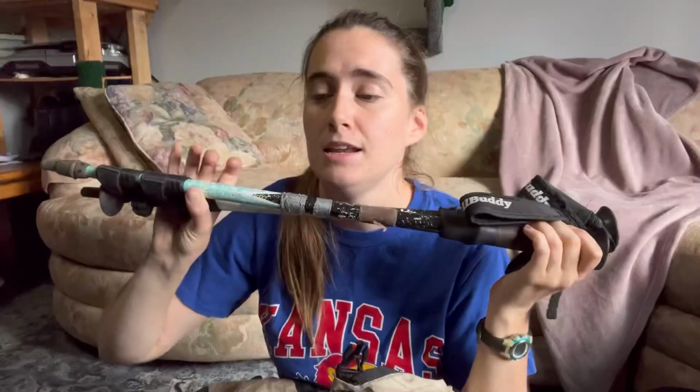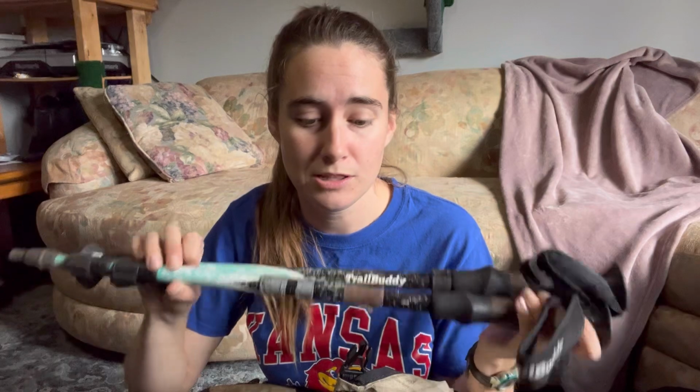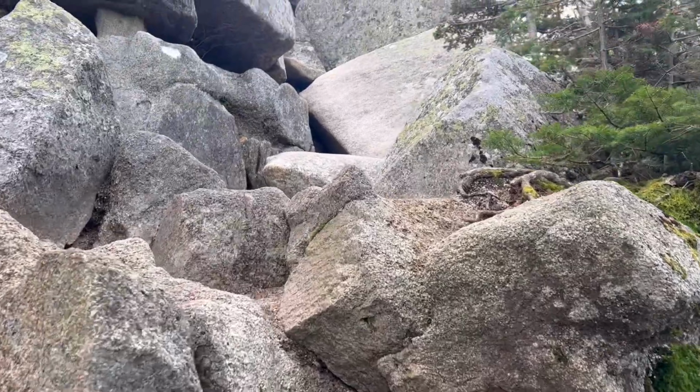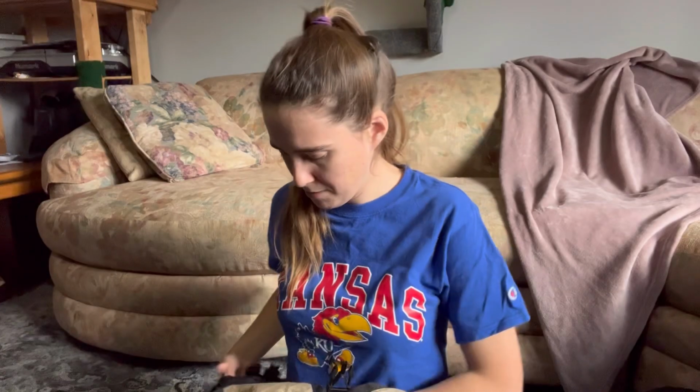I started the trail with Walmart trekking poles. Smoke found these in a hiker box and then wasn't using them, so we traded once I broke my poles, and they were pretty good. This part came off of this one on Katahdin, but other than that, they held up pretty good.